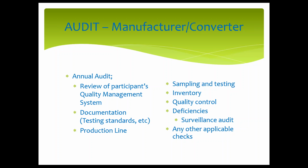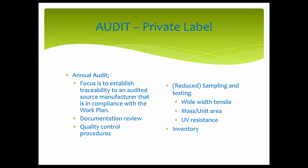We simply don't have enough resources to do that. And auditing every single source manufacturer and private label company is something that by default you get out of the NTPEP program, and is a huge advantage over what we would have otherwise. So next slide, and similar, it's just a summary of what we cover in the audit. You can read that later on when you get the PDF. So we can go to the next slide.